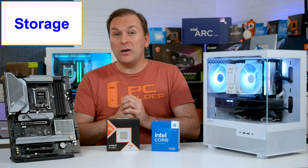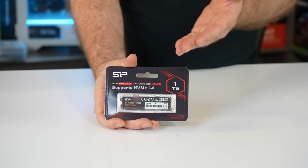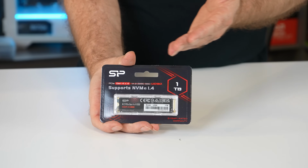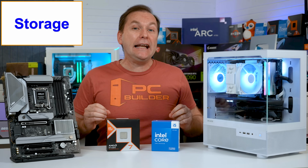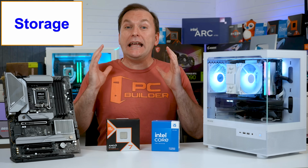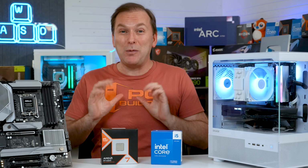Let's talk about storage, because it's seen massive changes over the past couple years as the cost for solid state storage, called SSDs, has fallen to the point that I would no longer consider spinning hard disk drives for any role in my PC build, even for bulk data storage. Yes, I know some people are going to be super upset by that.